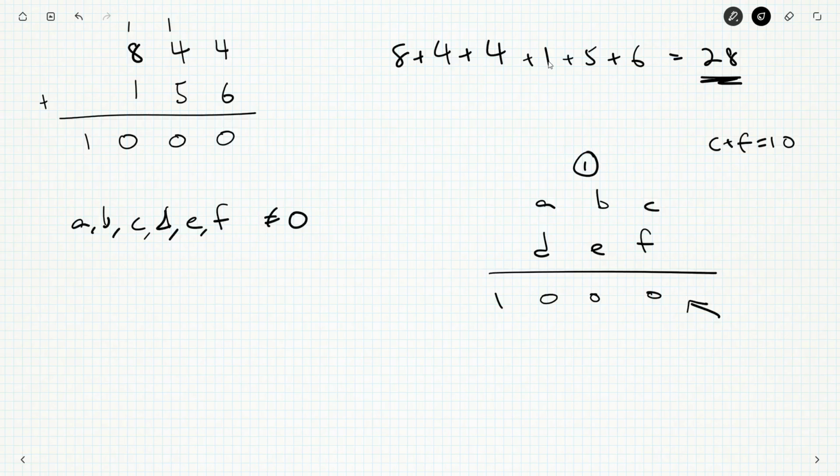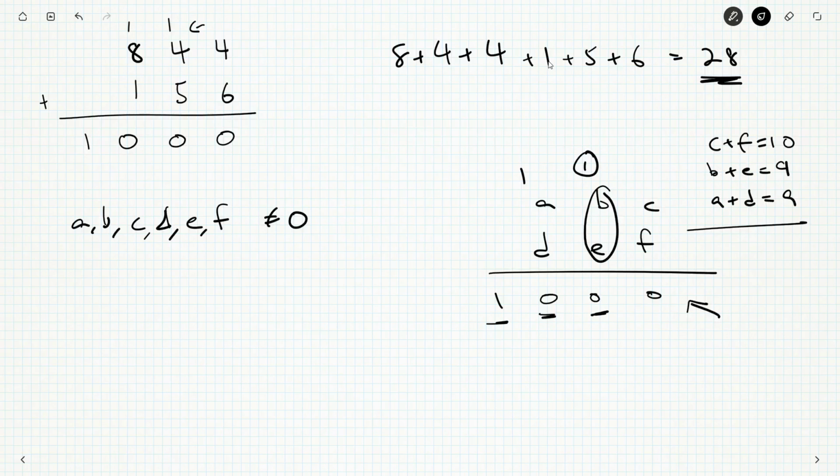And that means we carry a 1, just like we did up here. But by carrying that 1, that means B and E, in order to get a 0 down here, are going to have to add up to 9. And so then we get 10, we carry a 1, and that means in order to get this 0 and this 1 here, A and D have to add up to 10. Or sorry, have to add up to 9, because we carry the 1. And when you realize that, well, okay, A, B, C plus D, E, F is just 9 plus 9 plus 10, and it's always going to be 28. So that's a way to realize that no matter what I do, I'm going to get 28.